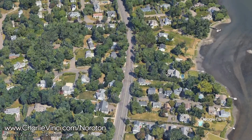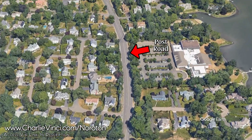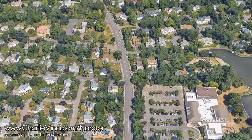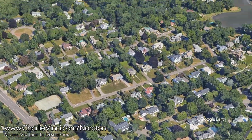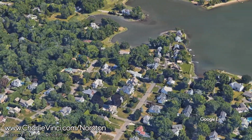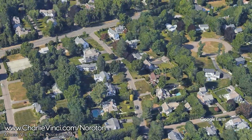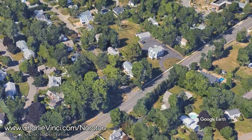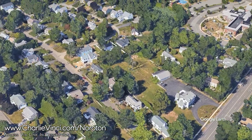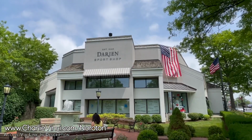Starting at the western end of Noroton, you'll find quiet streets flanking the Post Road on both sides. Some homes on the southern side of the Post Road lead to waterfront views of Holly Pond. Many of the homes here have a beachy vibe to them. Homes north of the Post Road are equally charming, albeit usually on smaller lots. They have the added benefit of being a bit closer to the schools, train stations, and shopping centers in town.